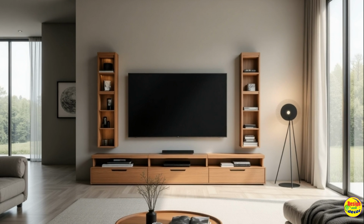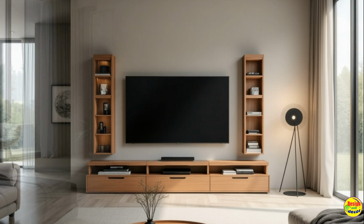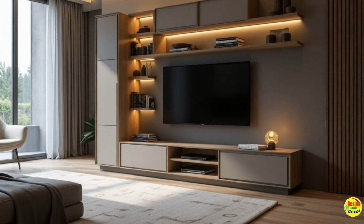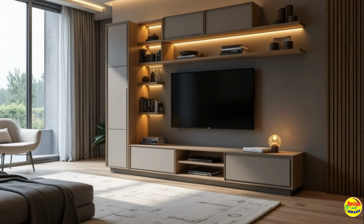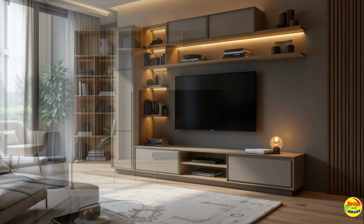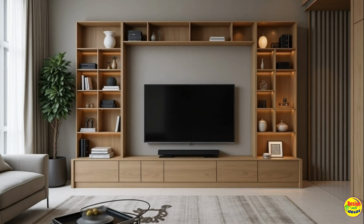Think minimalistic designs that not only accommodate your TV, but also serve as a striking centerpiece. This year, we're seeing a rise in modular units that can be customized to fit your specific needs, making them perfect for any living room size.